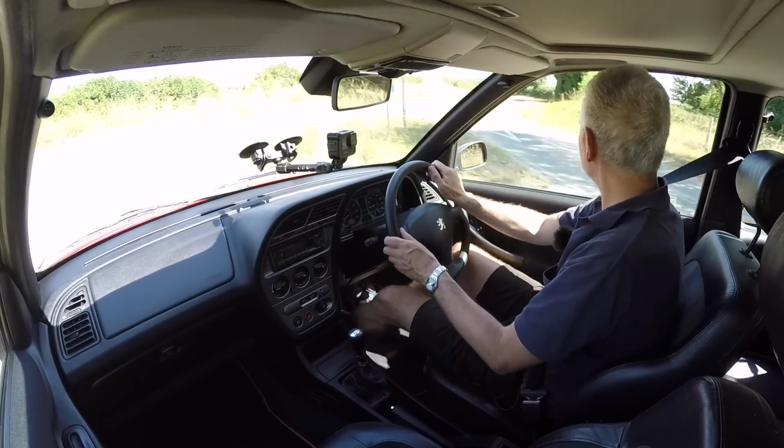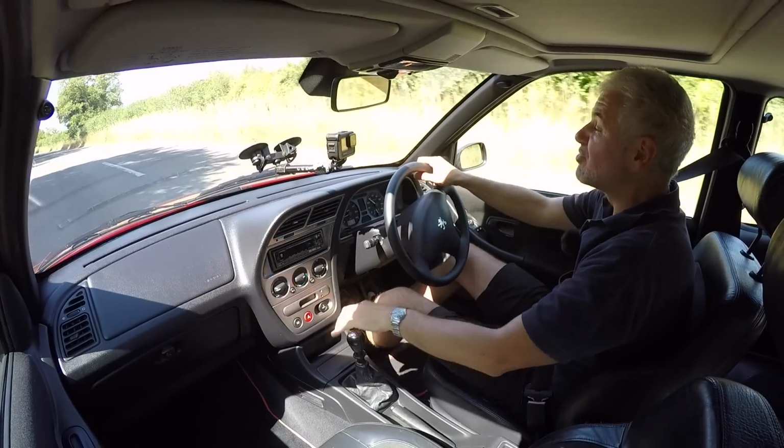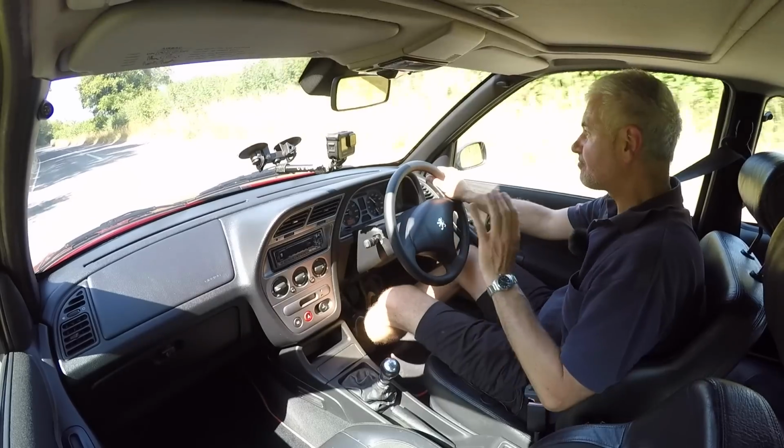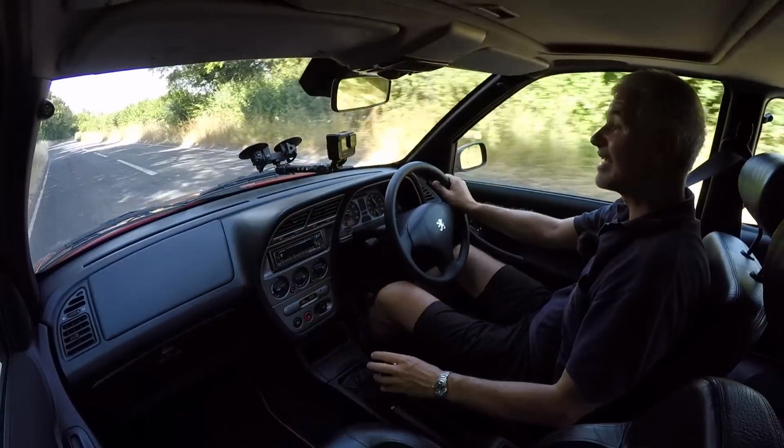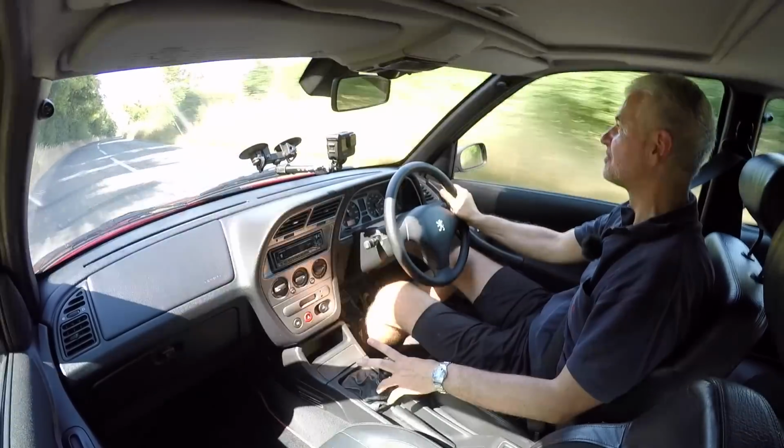But this particular 106 has got a full stainless exhaust, it's got Bilstein V8s, it's got a few things that make it a less than ideal car as a daily, which was what it was supposed to be for. So I have decided that I am not going to carry on with that car. I am going to have to replace it with something else which is a bit more usable as a day-to-day car.